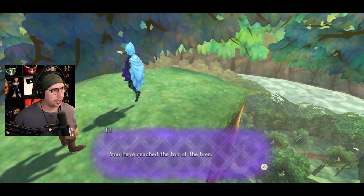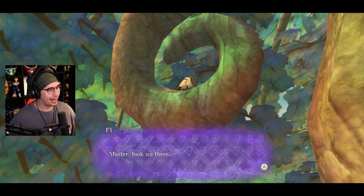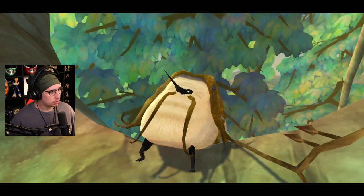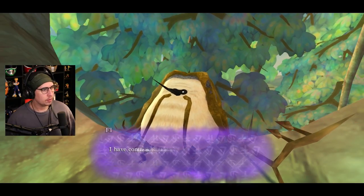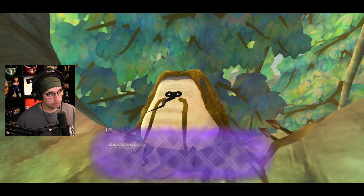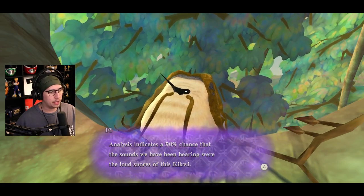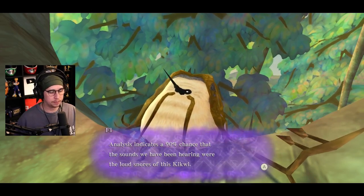You have reached the top of the tree. No, I swear we were just at the foot of the tree. Master, look up there. Is that where all the racket's coming from? From the kiwi? I have confirmed the discovery of a new kiwi. Analysis indicated a 90% chance the sounds we have been hearing were the loud snores of this kiwi.